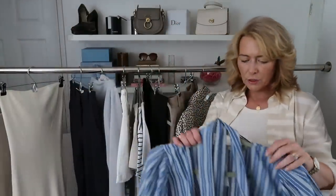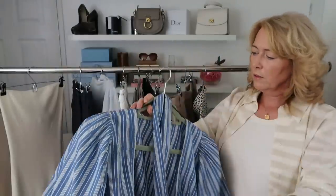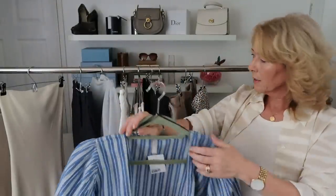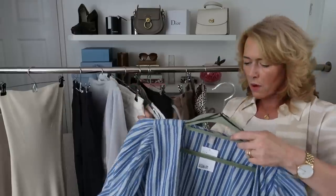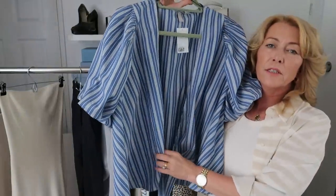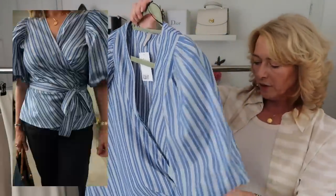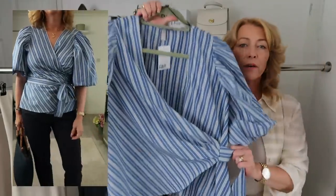Now I've got a wrap shirt. I liked the look of this. I thought it's going to go great with jeans. It will pair nice with white. And it will pair nice with navy. A navy skirt or navy trousers. That's why I've got my cigarette trousers out. That's what I'm going to pair it with.